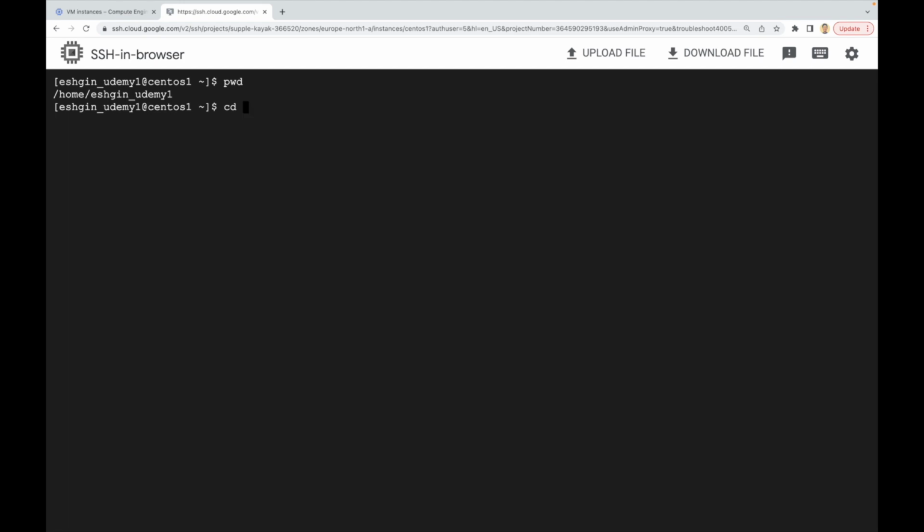So it will change the directory to etc. And press enter. As you see, right now we are in this etc directory, but before that we were in the home directory. If you remember, as I said in the previous video, this tilde sign means that it is the home directory. Under the etc directory we also saw that we have an alternatives directory. Let's go to that directory using this cd command again.